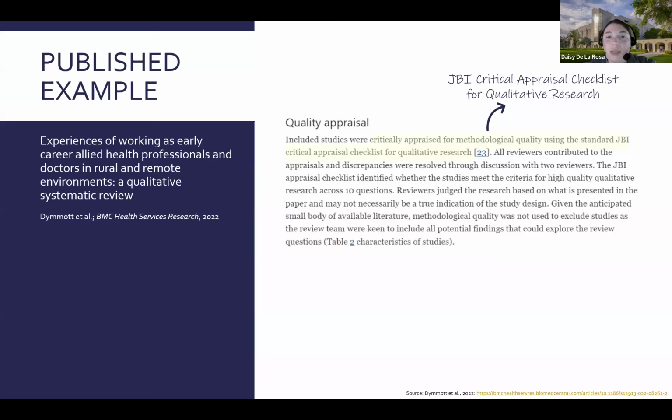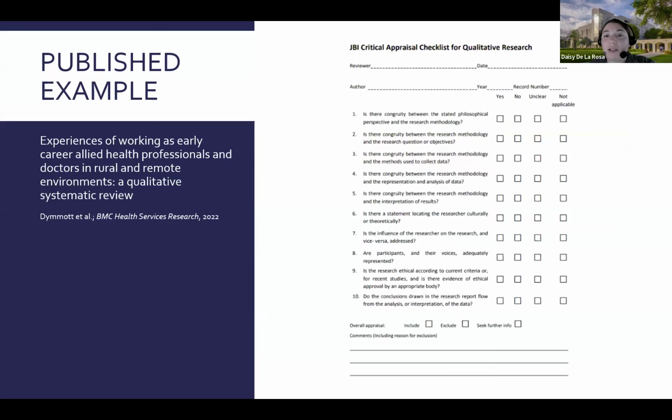So here's our published example. Again, they let us know that for their quality appraisal, they used the JBI Critical Appraisal Checklist for qualitative research. So this is what that checklist looks like. And again, they would have to do this for 30 studies. So they're trying to find out, the first question, is there congruity between the stated philosophical perspective and the research methodology? Yes, no, right? So they're answering these exact same questions for all 30.